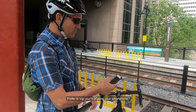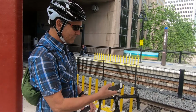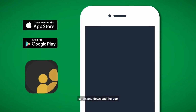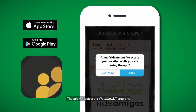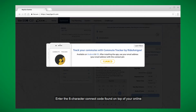Prefer to log your trip using your smartphone? That's easy. Download the Commute Tracker app. Visit the Apple or Google Play Store, select and download the app, then when prompted, grant the app permission to use your location. The app will detect the Way2Go Charlotte program. Click on its icon. Enter the 6-character connect code found on top of your online dashboard page above the calendar.